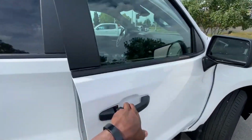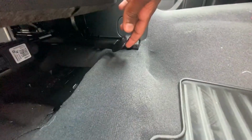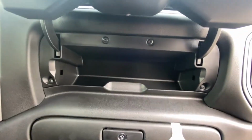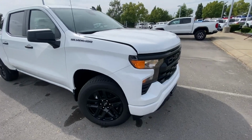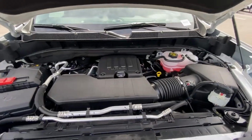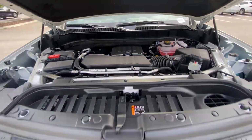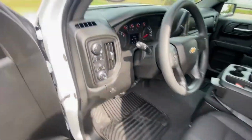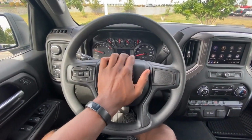But over here to the front passenger side, manual seat there. That controls the seat back, and this pushes the seat bottom forward and back. Lockable glove compartment here with owner's manuals, and we have a top pocket here as well. Now coming back around to the front, popping the hood here, mostly covered up, but there's that Turbomax engine. But next, let's go ahead and hop in the driver's seat. So there is the steering wheel there, vinyl plastic.